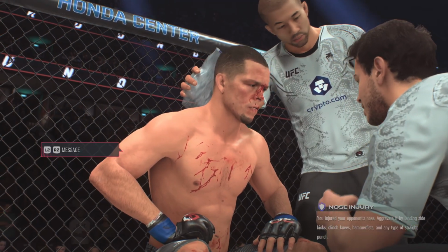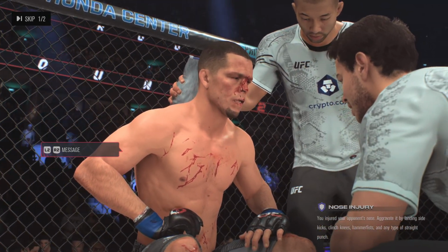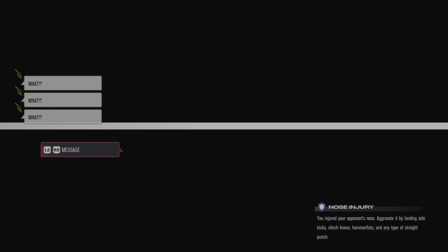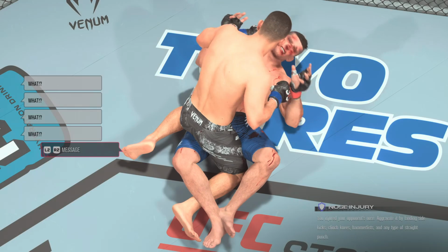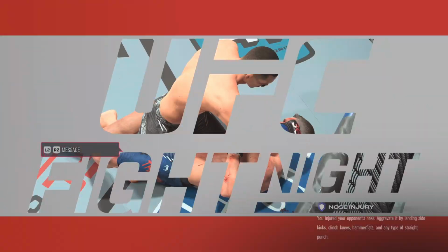Knows from the strikes in that round, back to the stool, cut man is in, should be able to shut that and prevent it from becoming an issue moving forward. But of course, as soon as he gets struck in that next round, it could open back up. All right, back to the stools we go, and it's starting to look like a second mouth on his cheek.